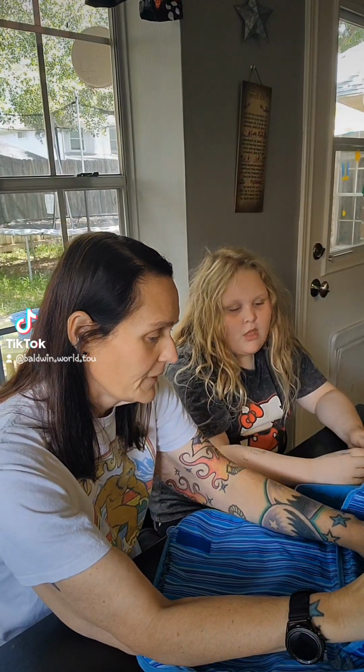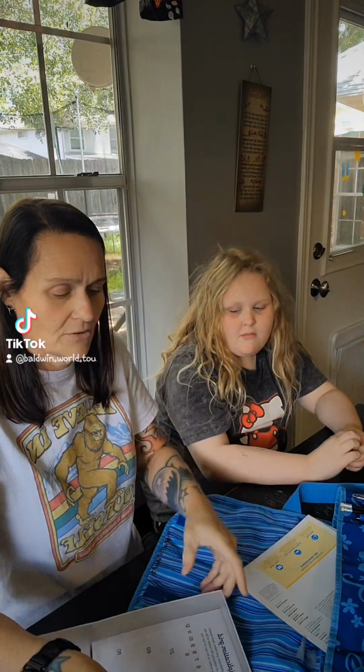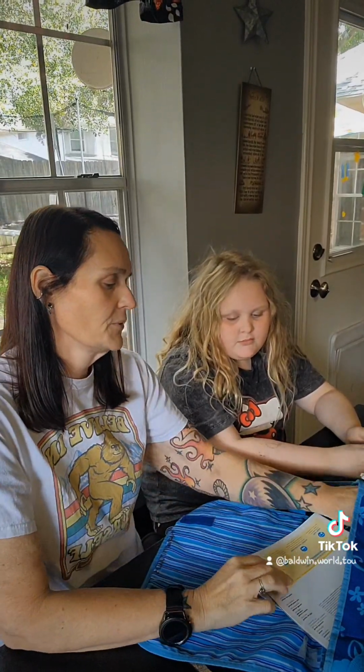And then I pre-printed a bunch of math packets and multiplication grids just to do some drills, things that keep our brains going for when we don't have the internet for doing math.